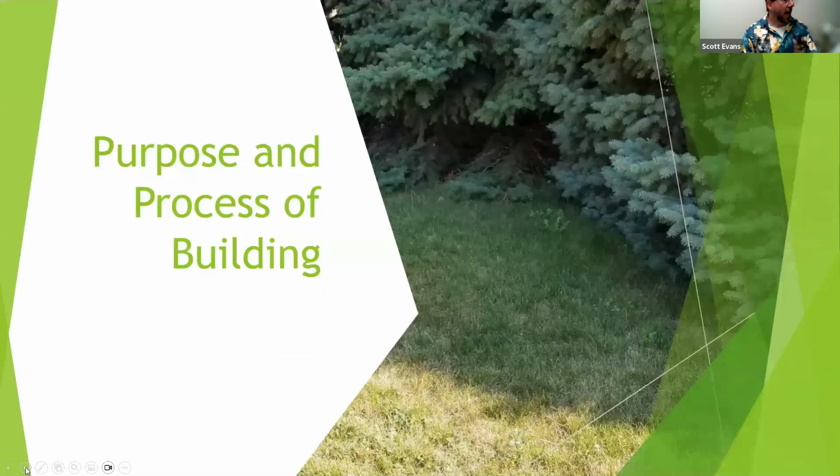One of the questions that we often get from clients coming into the office is that they're excited. They want to be part of the process of providing habitat. And so I'm going to talk briefly about the research that's being done and some of how to maybe build a pollinator habitat.